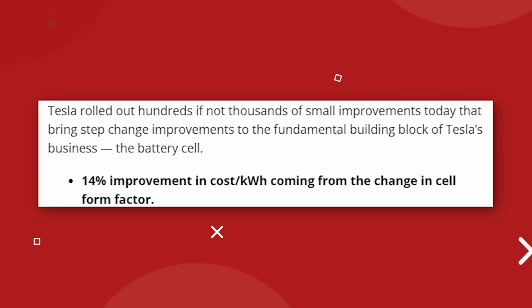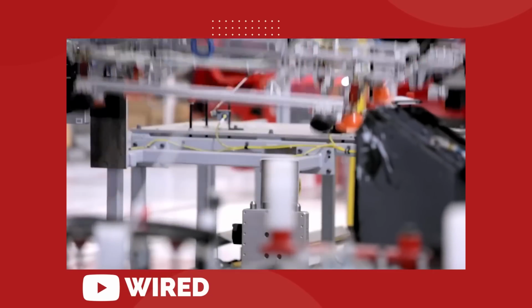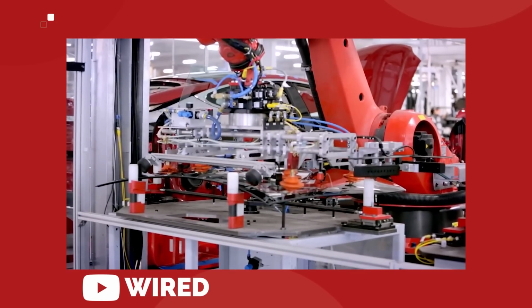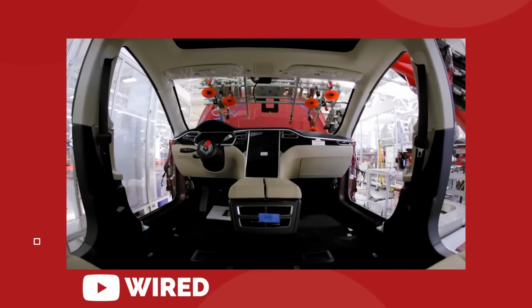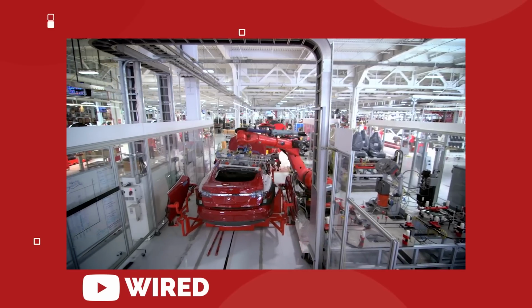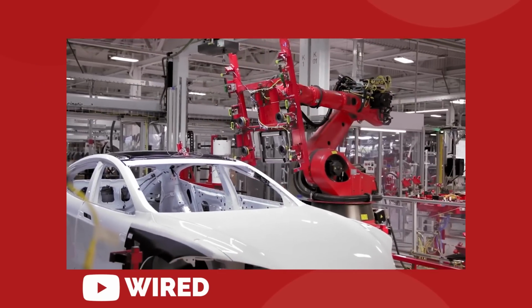Tesla forecasts that the 4680 cell will be 14% cheaper per kilowatt hour, so they could probably shave a bit off the total vehicle price with that. However, if they were to use less battery cell material and cheaper cells, then now we're looking at a big savings on the pack level, and that should translate to a noticeable savings on the total vehicle price. We'll just have to wait and see what direction they go.